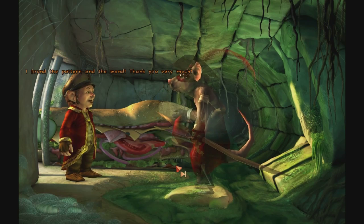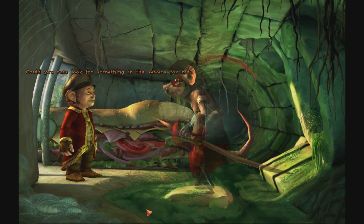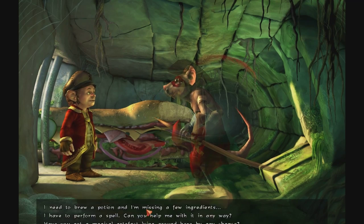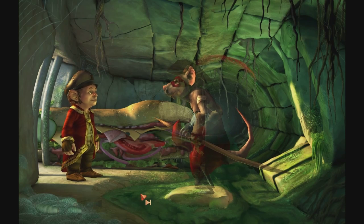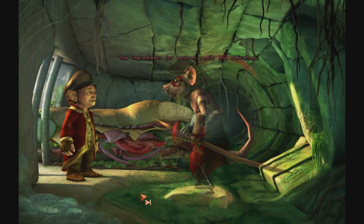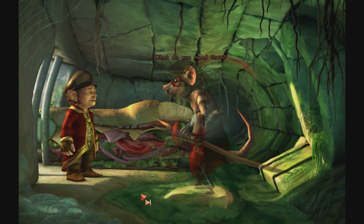I found the pattern and the wand. Thank you very much. My pleasure, Wilbur. Let me know if you need anything else. Could you rats look for something in the sewers for me? Sure. What do you need? One of my tests for my final exam requires me to brew a potion. Say no more. You're missing some ingredients? You got it. These ingredients for potions really are ridiculous. I always wonder, how did someone come up with the idea of mixing dragon snot with the hair from the backside of a raccoon in a potion? Really? How? What do you need then?